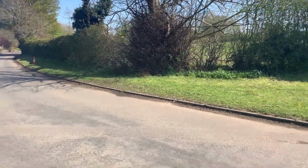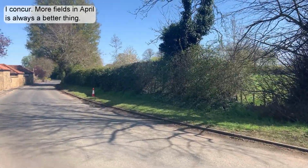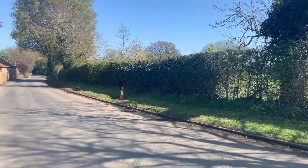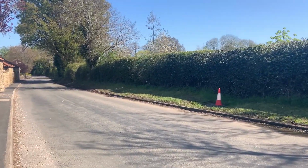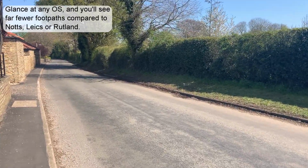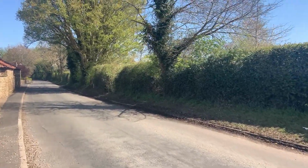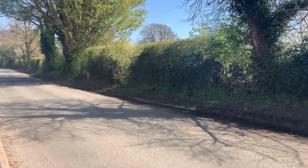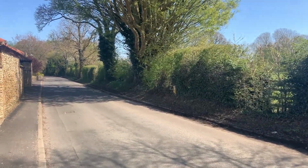I have to say, today's walk's been a bit disappointing. There's been far too much road work compared to fields. I was really hoping to get some more fields in today, but with diversions and routes that appeared to be fields and turned out not to be fields, yeah, Lincolnshire is weird that way. Because for a very, very countrified county, the routes and the paths across it are few and far between. Plenty of roads, but off-road, no, much harder to find.